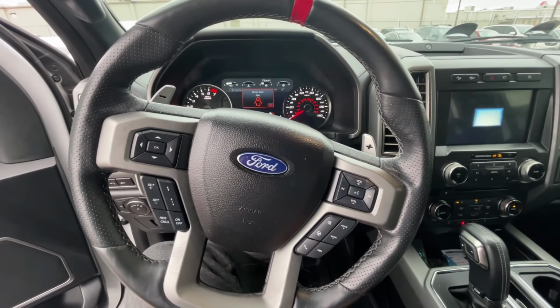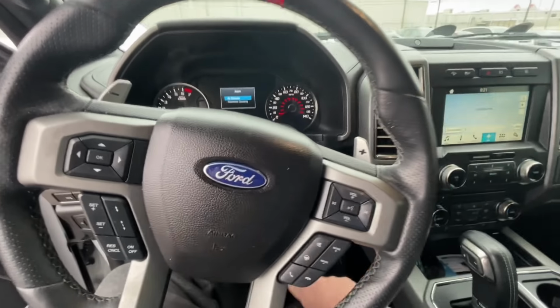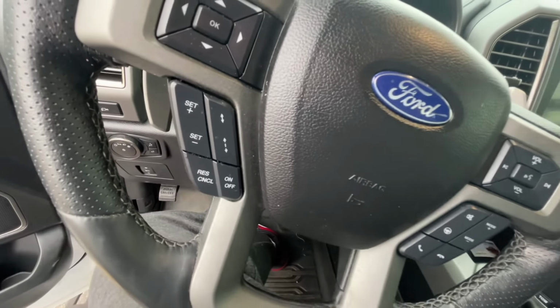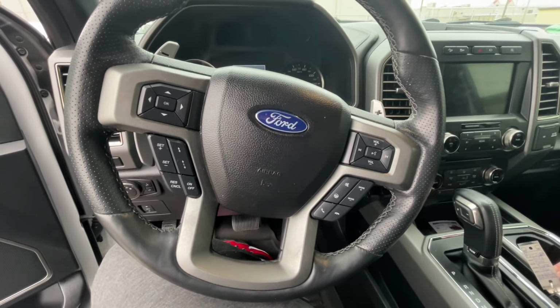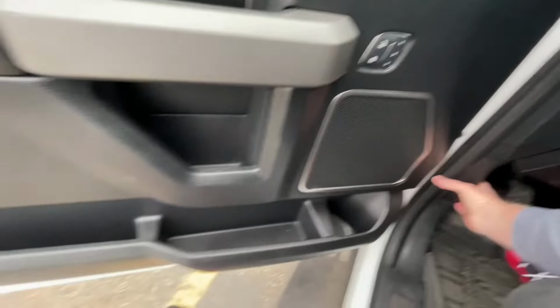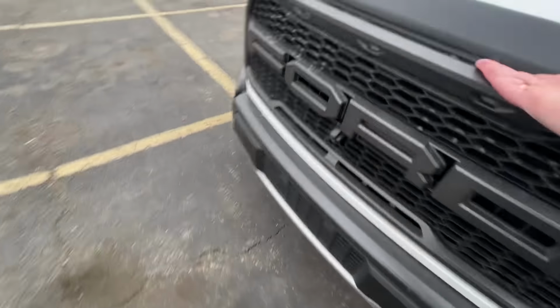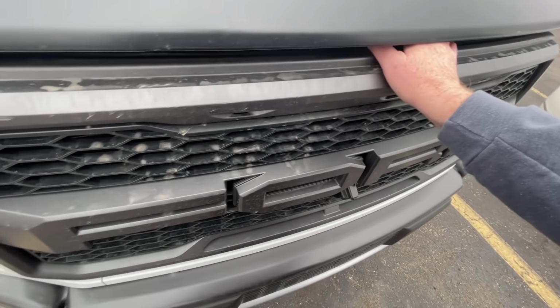Not an EcoBoost. Well, you know what? I shouldn't say that. I need to pop the hood. Let's crack this hood and see what the deal is here. 2018, with 60,000 miles on it. It had to have issues. I just don't know of a dealer that's sending a Raptor to the auction for no reason. You know what I'm saying? Like, I don't get it. These trucks do not sit on lots very long.